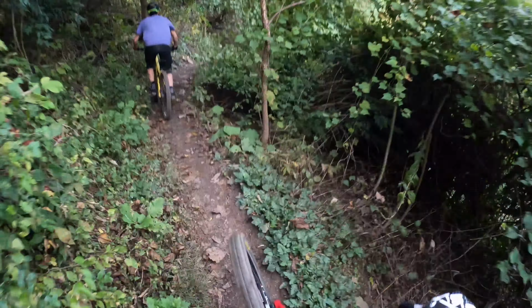And then we're getting close to the next feature, which is a jump. Keep the speed up right here. And woo! I don't know what I hit there. I missed the mud puddle, but something's... hope it wasn't my derailleur. Woo! Oh, no.